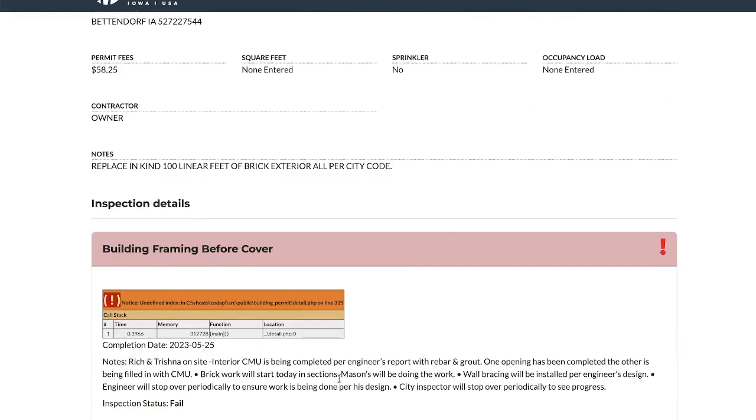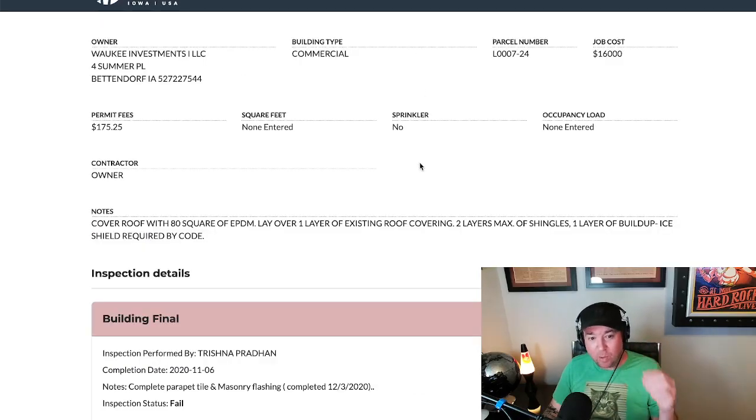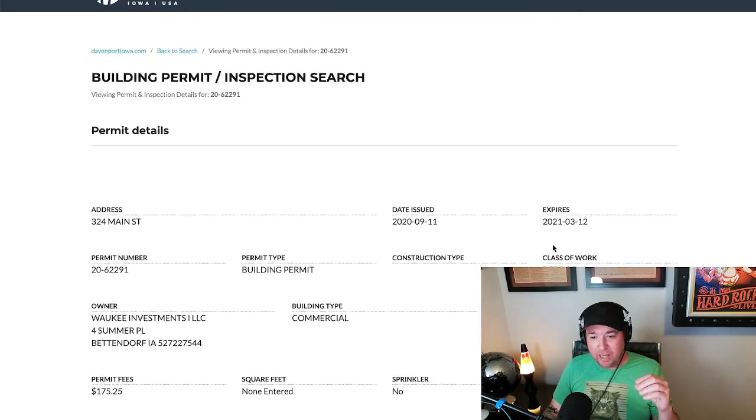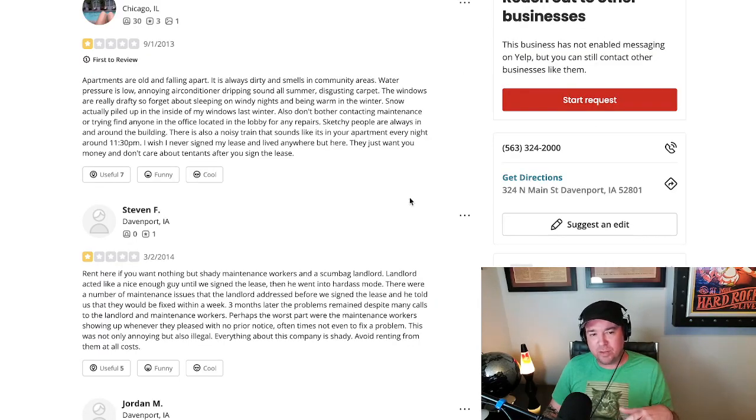And it says in this case that there was some brickwork to be done, but they failed the inspection in this case. And also in this case, another one, this was issued on 9/11 of 2020, they also failed the inspection here. They said complete parapet tile and masonry flashing. I'm not sure exactly what that means, but the building wasn't passing all of the inspections it should have.